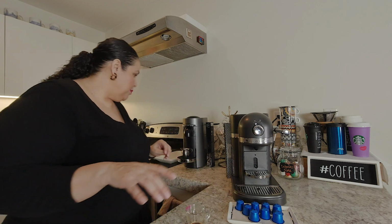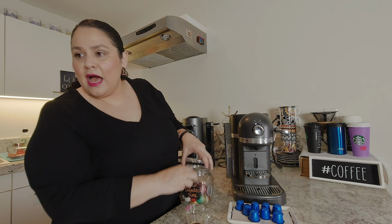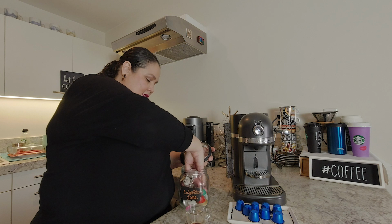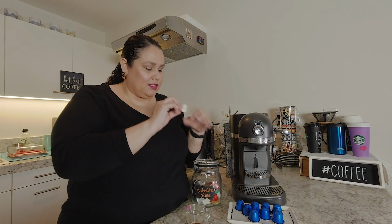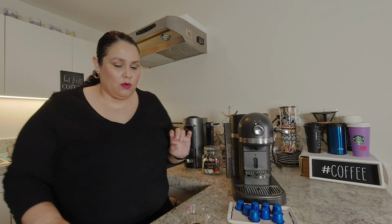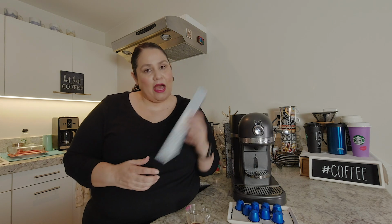I still have a couple. Let's see. I still have, I think, yes, here it is. Puerto Rico. This one I think was $13, I believe, for a sleeve. This one wowed me. This one was like, wow, I really like that coffee. Definitely should have bought more of those. But you know me, I want to try all the coffees, all the flavors. If it's new, if it's different, I want to try it.